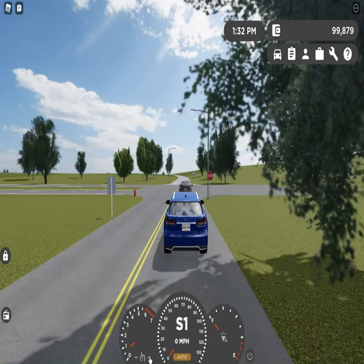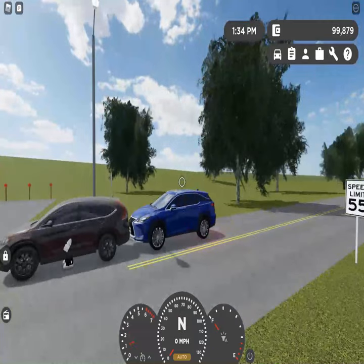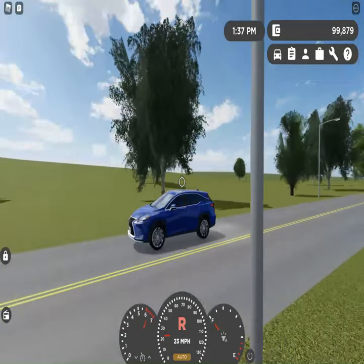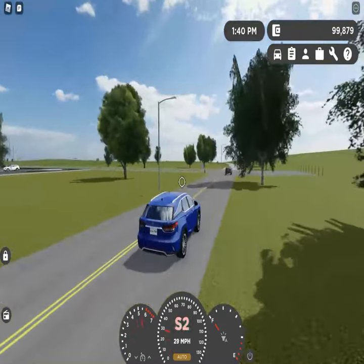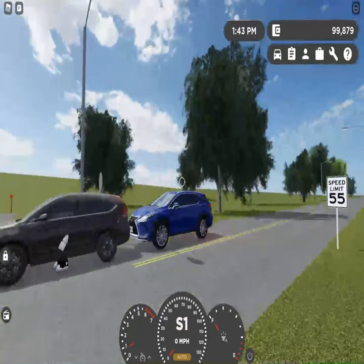Alright, let's do the 15-mile-an-hour test. Pass the 15-mile-an-hour test. Alright. Do the 15-mile-an-hour test. 30, sorry.